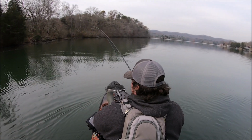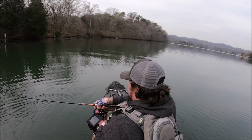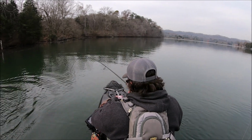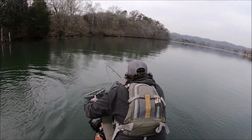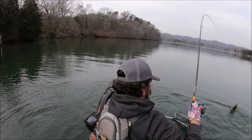Might be a good fish right there. Oh, it is. Yep. Biggest one of the day right there, baby. It's like I thought, right off them rocks. Oh, God. Wait. Get out of my drop. Get out of my drop. That's a good one right there, guys.